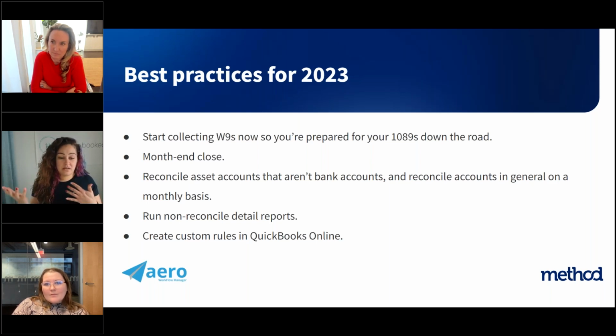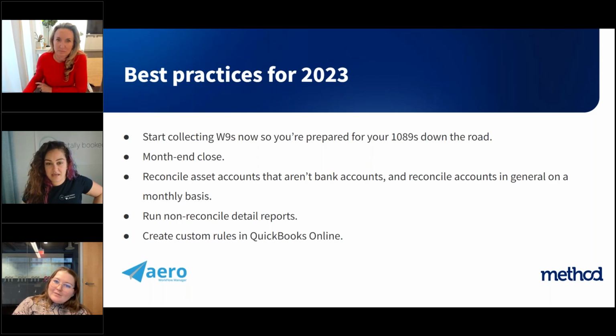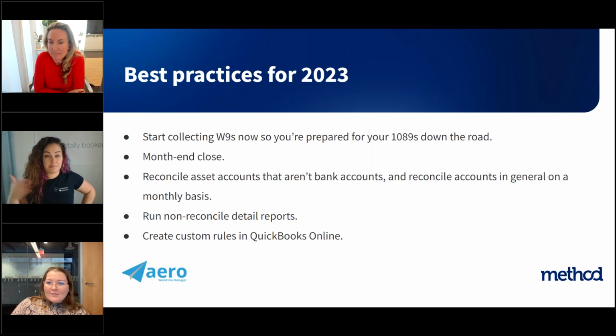Reconciling asset accounts. So that's another big one that is fairly controversial because some people do it and some people don't. But one of the features about QuickBooks is that you can do it. So a lot of times people have issues with other accounting softwares because they don't allow for this. And this is one of the big deal breakers for them. And so being able to reconcile different asset accounts at month end, making sure that everything's matching up that you need it to be, and then not having to do it at the end of the year and rush through it, is best practice in my opinion.